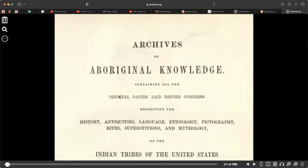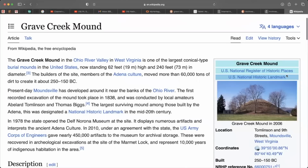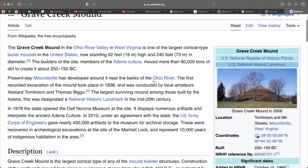When they're talking about discovering certain things they found in the mounds, out of place artifacts and tablets with old world inscriptions, let's talk about what they found here in Virginia. So again, this is in reference to the Grave Creek Mound in the Ohio River Valley in West Virginia. It's one of the largest conical type burial mounds in the United States. It says present-day Moundsville has developed around it near the banks of the Ohio River.